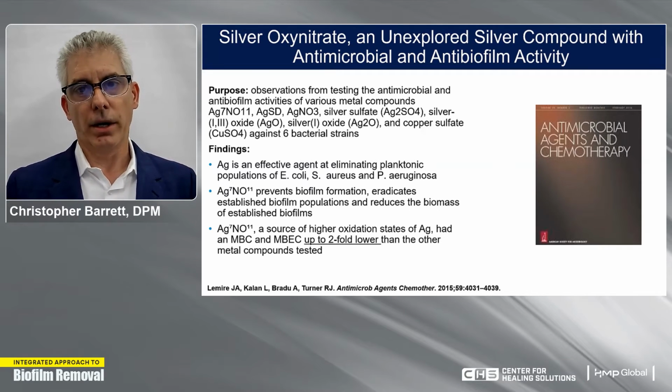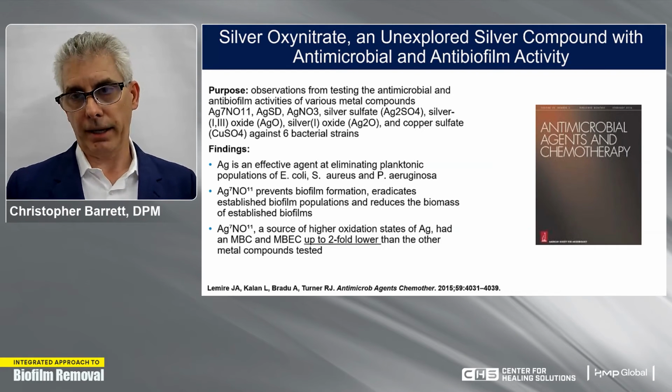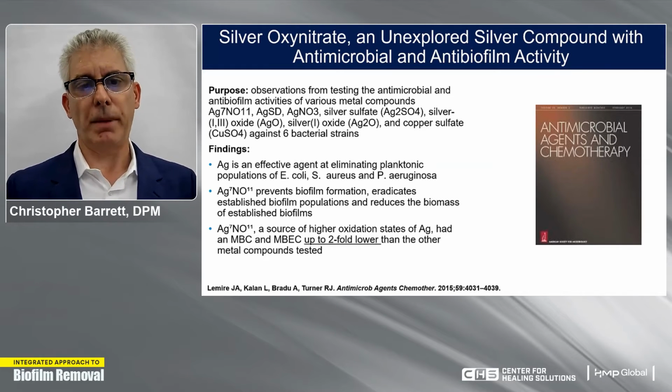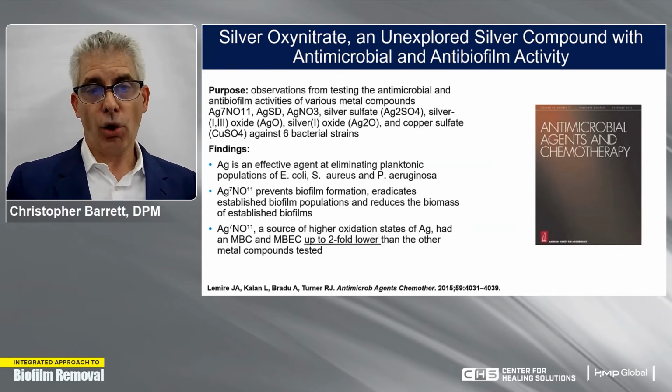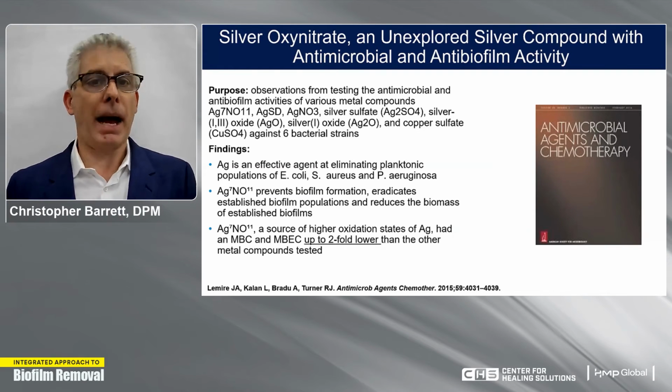Here's what they found. Number one, as we know, silver is an effective agent at eliminating planktonic bacteria. But we know the real key, and what really makes a dressing effective, is how it deals with bacterial biofilm and biofilm disruption. What they found with silver oxynitrate is not only did it prevent biofilm reformation, but in their lab, it actually eradicated large parts of an established biofilm. So it reduced the biomass of a biofilm.